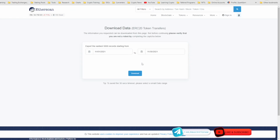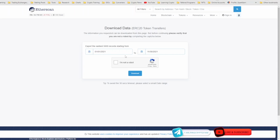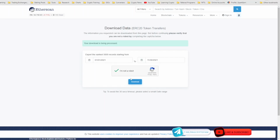I'm going to download this, and I'm going to pick my date range from the very beginning. I know this was somewhere in June, I think, that this came out, but I'm going to go all the way to the beginning of the year just in case. I'm going to go ahead and pass this, hopefully, and then I'm going to download this spreadsheet, guys.